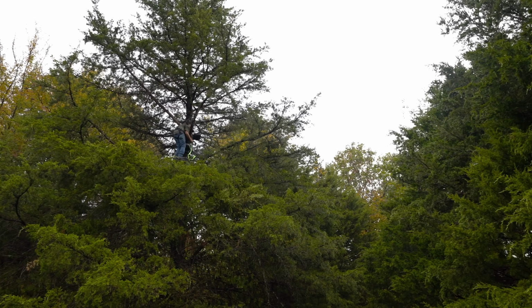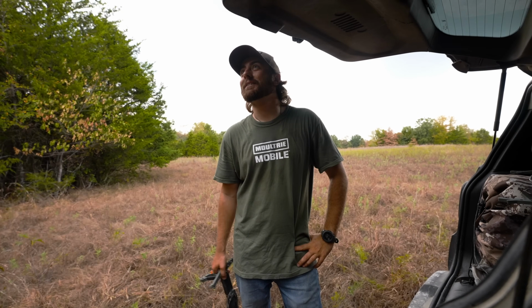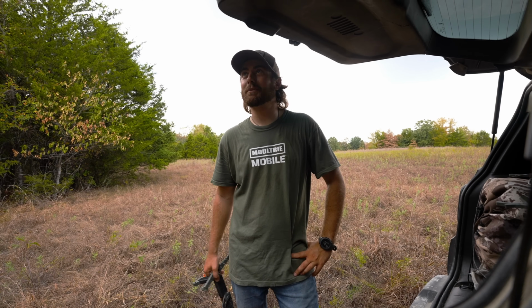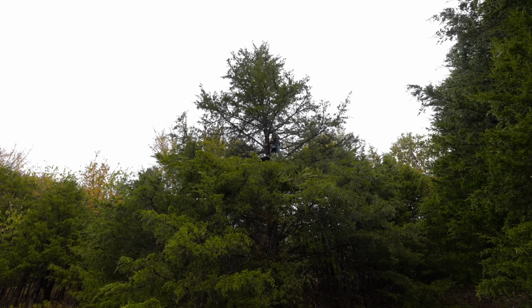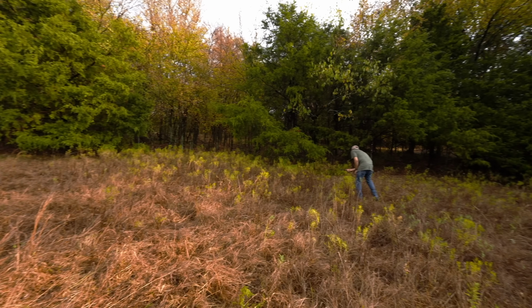Spot number 2, we are going to get in this big old cedar here, and if you look at it right now, you're going to think we're nuts. It's going to take some trimming, but it's going to be greasy when we get her done. So I'm going to throw the tethered sticks up and hang another River's Edge double and clear everything out, put a blind up. That's going to wrap up our day. That's the game plan. We're not going to waste any more time. Get this bad boy up.